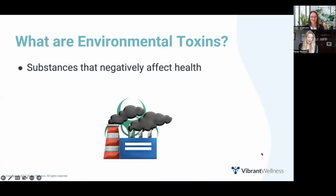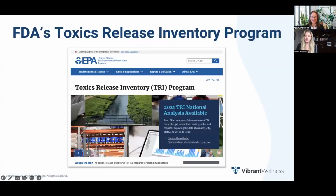Right. And so where do you think these chemicals that we're exposed to nowadays accumulate in the body? And do you think that certain chemicals have an affinity towards accumulating at different places in the body?